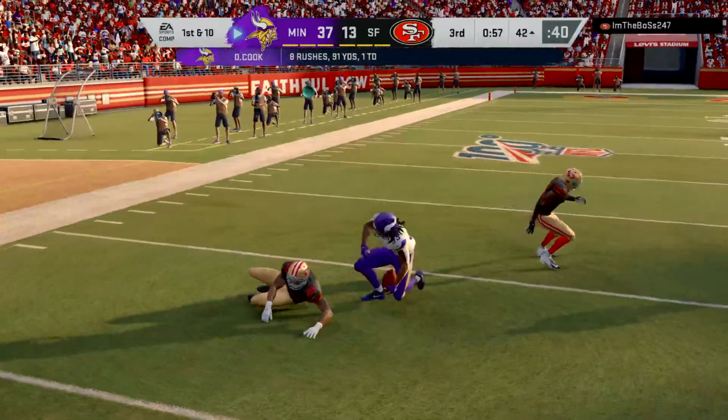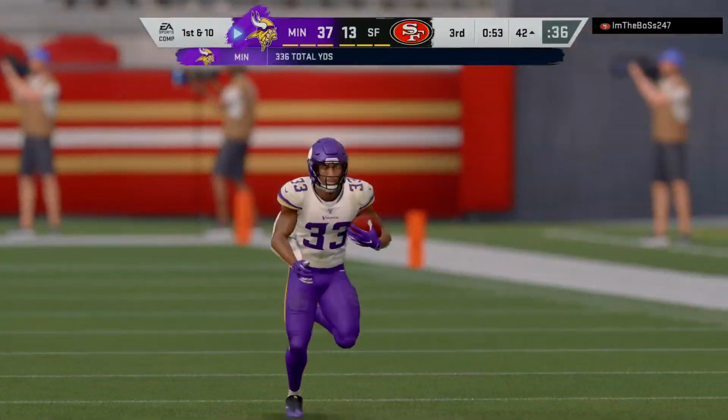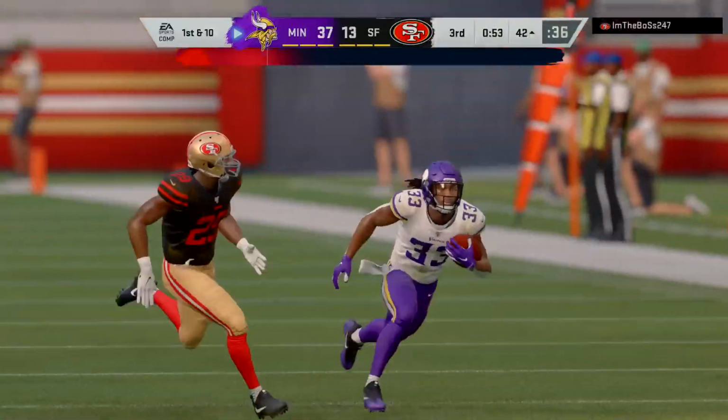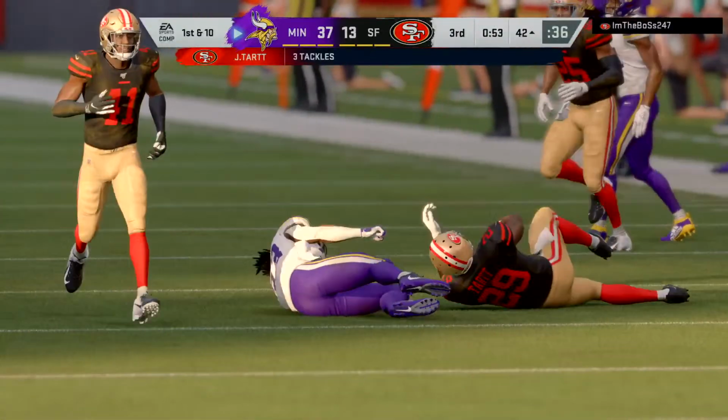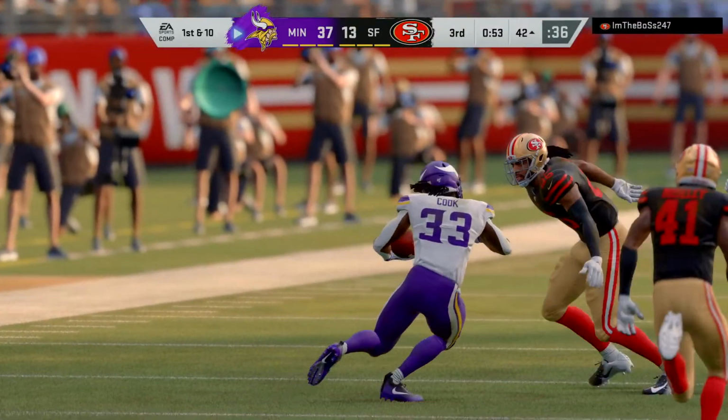And all the way down to the 42. A big play there out of Cook. 45 yards on the ground. Terrific run from one of the fastest backs in the game today. A guy who keeps defensive coordinators up at night, no doubt.